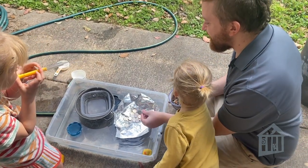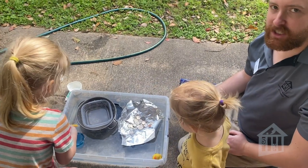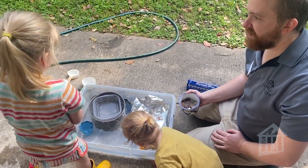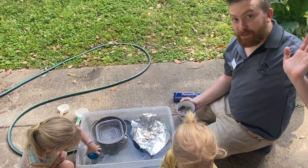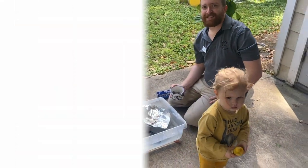So that's an experiment you could do at home in your water tub if you want to do something like this. Or you could just do some free exploration like we do at the museum a lot of the times, because water is always a fun thing to play with. It'll keep them busy for a long time. So thank you everybody, and I hope you are having some good days.